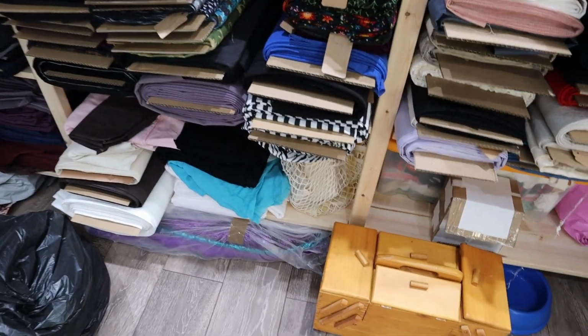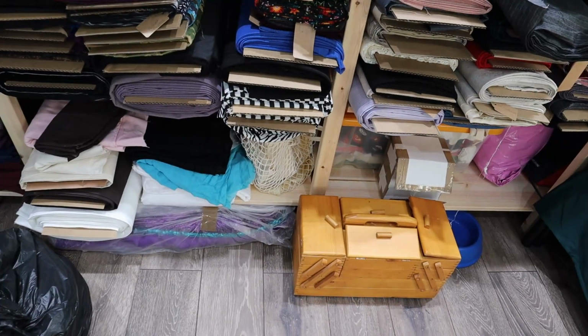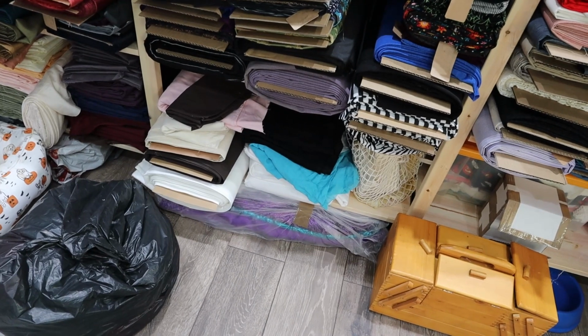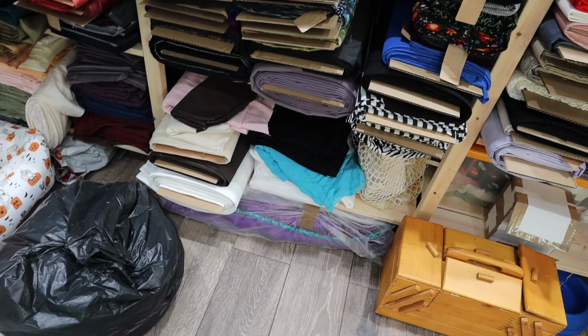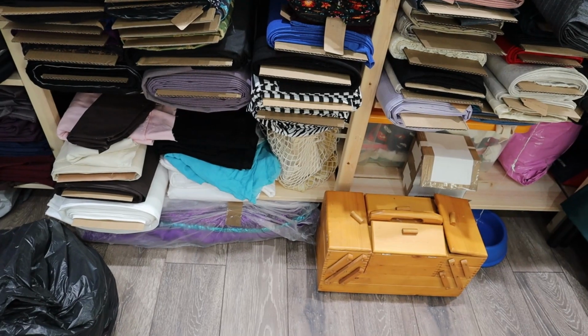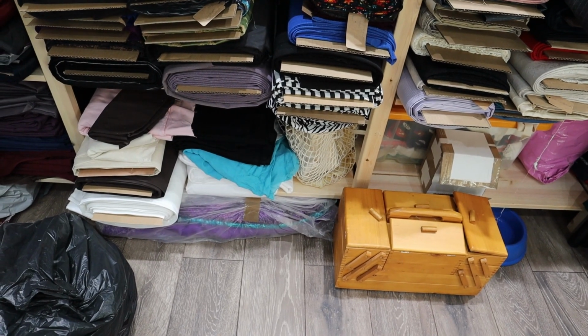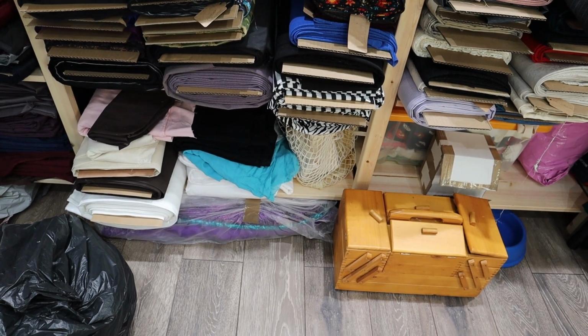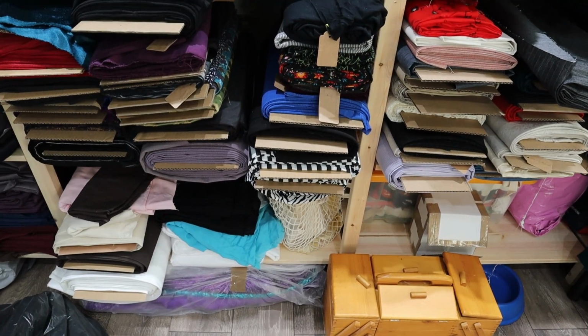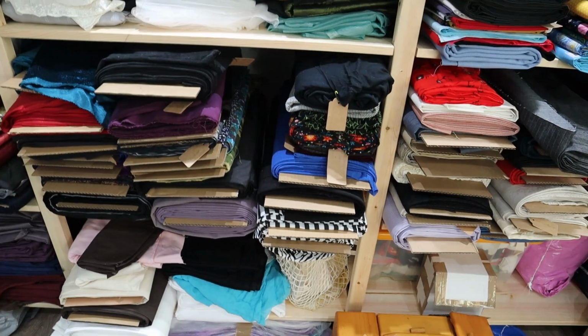Down here at the bottom, I've put my Ursula netting underneath. I've got that bag which is full of different nets and shawls. So on the bottom we've got muslin and we've got cottons, quite sturdy cottons for corseting. Next shelf up I've got all my velvets and my stretches.